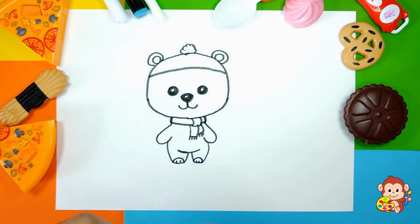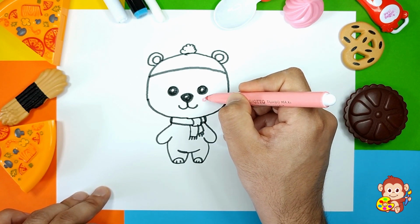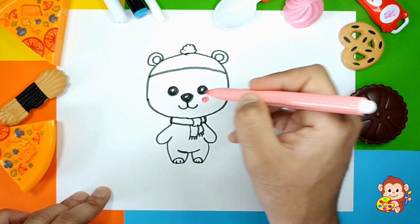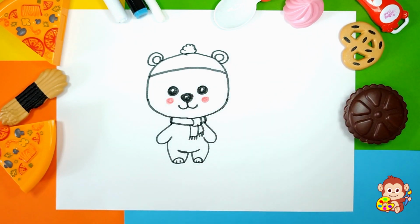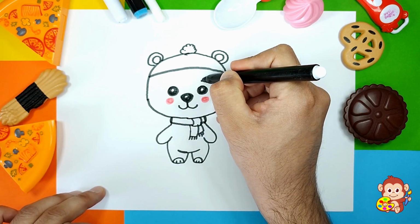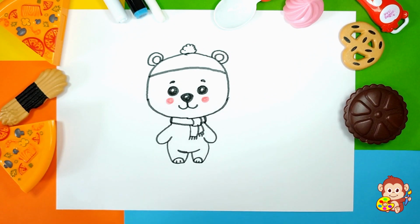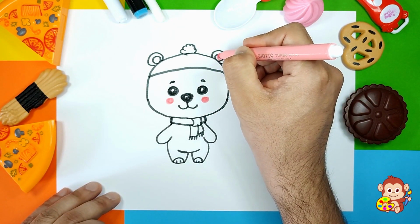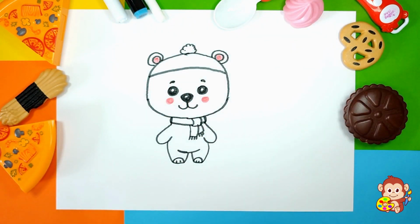We can use a little pink to add some cheeks. Oh, we can also add some cute little eyebrows, just like that. Nice.